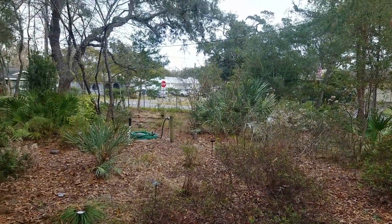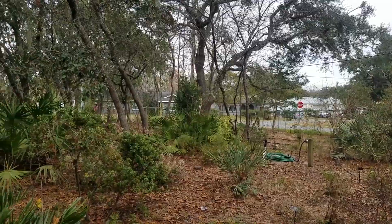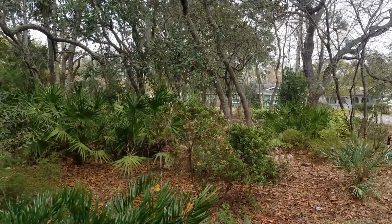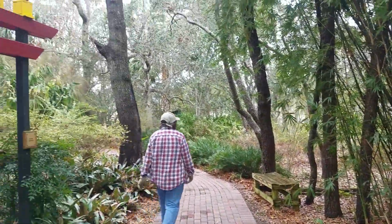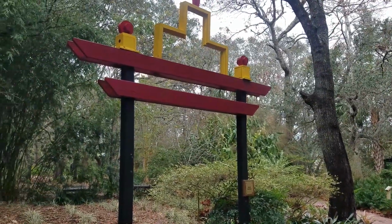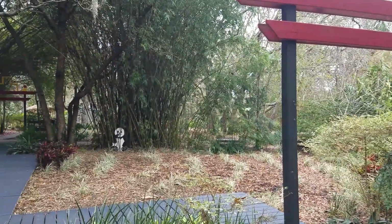Now this area was their native Florida plant garden, and do keep in mind that we're seeing this in late January, early February, so as you go through different seasons of the year, different things will be out in bloom. Yes, we do have a winter down here. Now this is right across from it. This is the Asian garden.